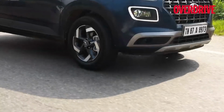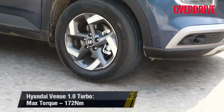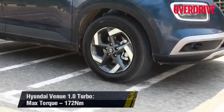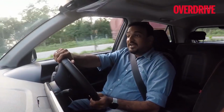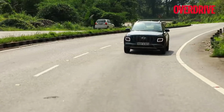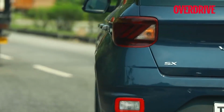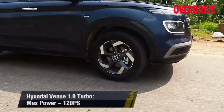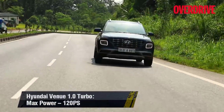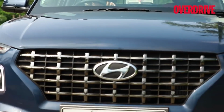There is a bit of pedal vibration that you feel at idling RPM and at lower revs, but once you move past the 2000 RPM mark, it all smoothens out. This engine also sounds quite refined, and it also sounds quite exciting if you need it to when you rev higher. It also has class-leading power figures, and it's evident when you get your roll on. It drives nicely at city speeds and cruises well on the highway. Thanks to its quick revving nature, overtakes don't really need a lot of planning.